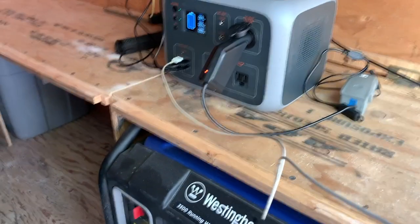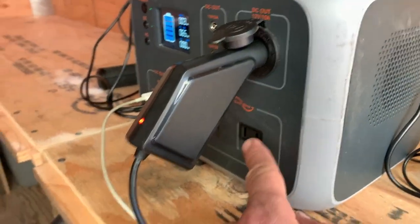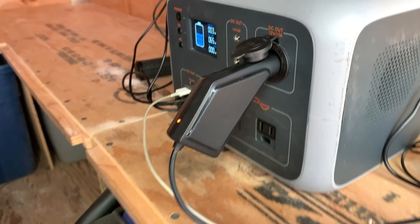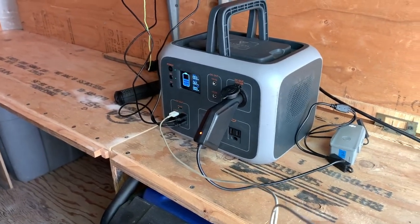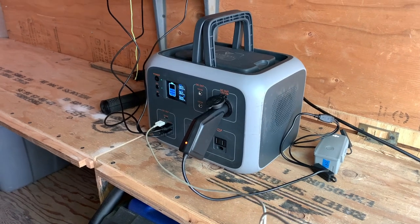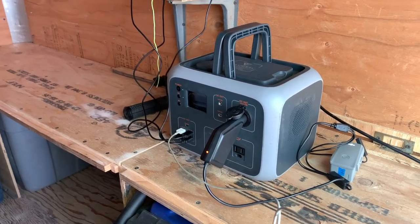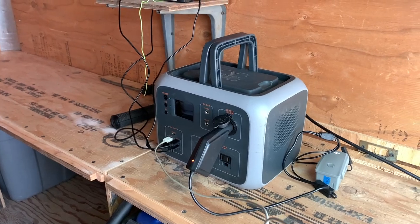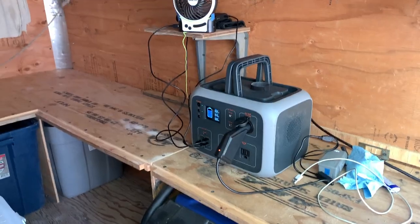I just wanted to kind of show you that. And, you know, it does have the AC ports. I do use them occasionally. I have a small drill that I use to unplug my glue tip, and just other little things you can plug into that and it'll work. All right, we got stuff charging.